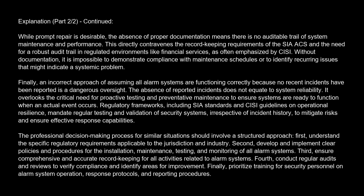It overlooks the critical need for proactive testing and preventative maintenance to ensure systems are ready to function when an actual event occurs. Regulatory frameworks, including SIA standards and CSS guidelines on operational resilience, mandate regular testing and validation of security systems, irrespective of incident history, to mitigate risks and ensure effective response capabilities.